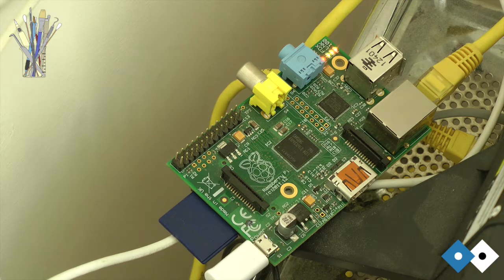Yeah. I mean, there are quite a few cheaper microcomputers, and we've experimented with a few, but we still like the Raspberry Pi because it just works and it's good. But yeah, you're right. Overall, it's relatively cheap.